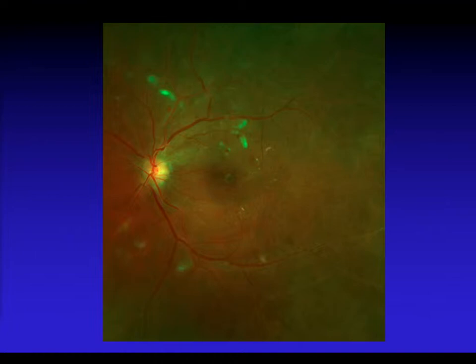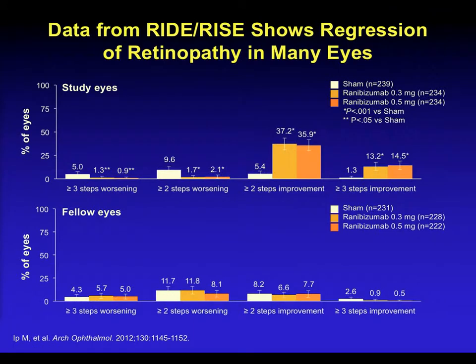And to make a long story short, this patient had been re-injected several times for the diabetic macular edema as our protocols for diabetic macular edema dictate, and this patient has never had to have pan-retinal laser photocoagulation. So that's an anecdotal case. And as I mentioned, I'm going to show you some secondary outcomes data from clinical trials.